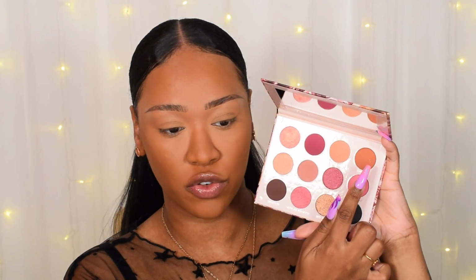The 2 shades that I used that day are Chivalry, this transition brown shade, and then this shade called Devotion, this dark brown here on the lash line and in the outer V to smoke it out.